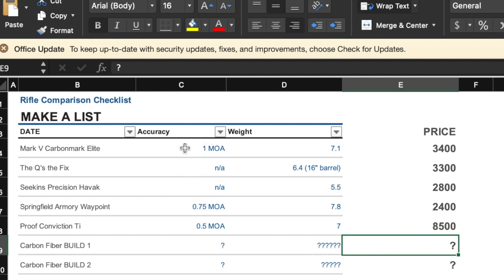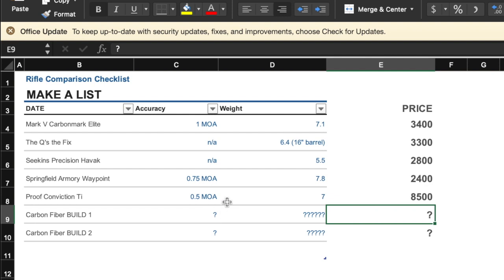So to me, that very quickly says, okay, can we build a half MOA gun or better for less than $8,500? Can we build one somewhere in the ballpark of the $3,300 to $3,400 range while doing it and keeping that particular gun at around 7 pounds? So again, can we build a 7-pound rifle as close to $3,300, $3,400 as possible while maintaining extreme accuracy? Anything less than $8,500? Yes, I absolutely think we can. And not to give too much away, spoiler alert, we not only accomplish that, we do it with flying colors.